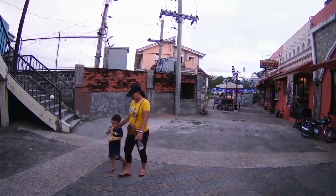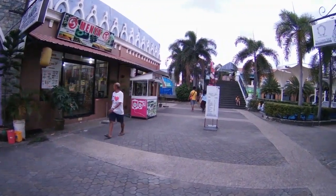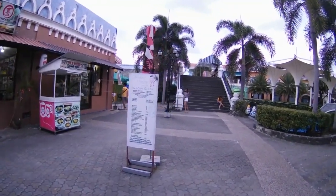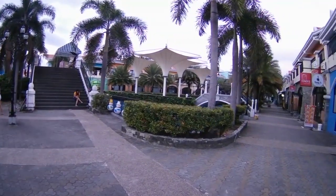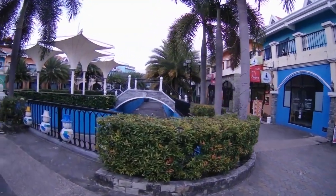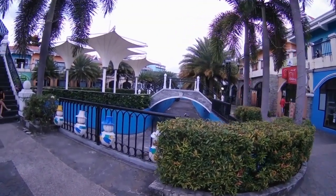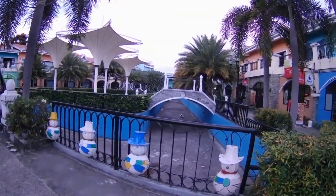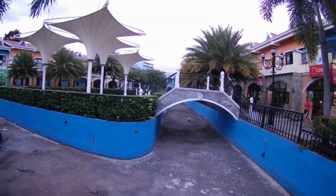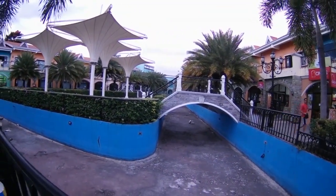They're falling behind a little bit. I think the little one is starting to get a little cranky, so we've got to make sure he can follow us. And back in here, there are more stores and other things. This area is kind of hidden from the outside, but when you get in here, it's really nice. Quite a few stores, and at some point, I think they had water in this thing.